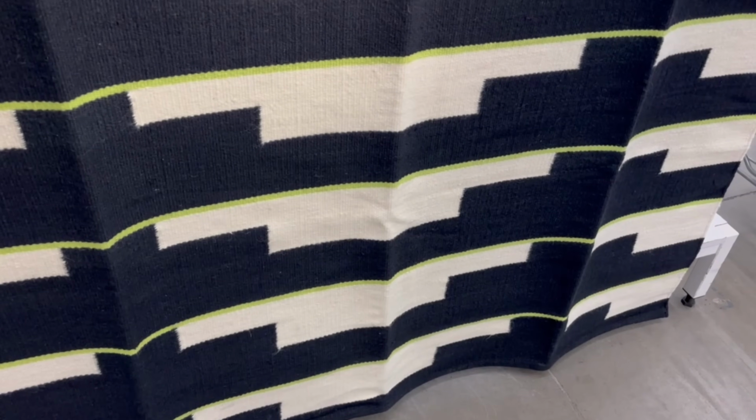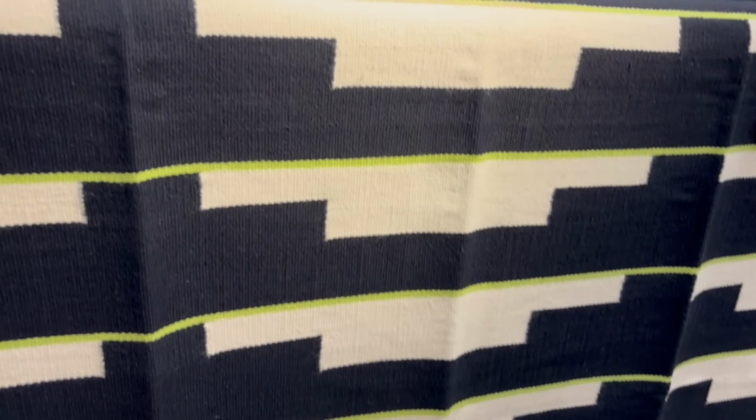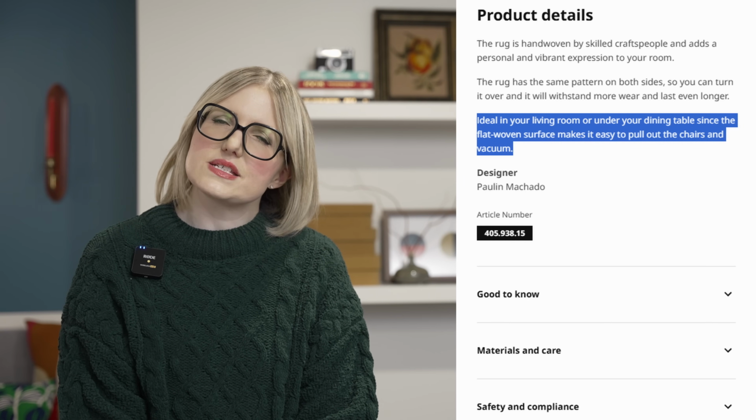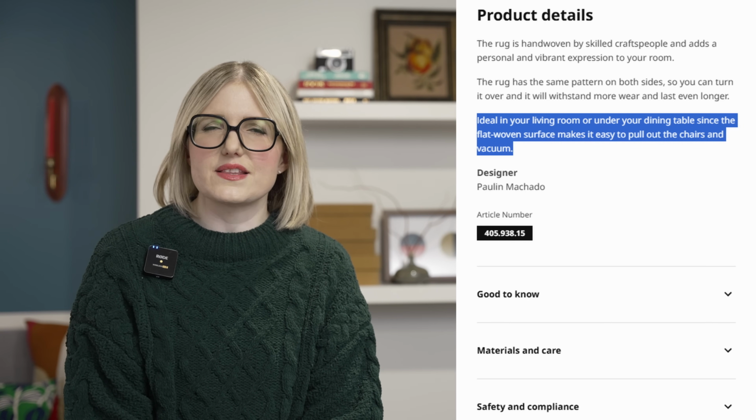This one actually reminds me a lot of this classic striped Stockholm rug that I'm sure we're all familiar with, but this one's got that little touch of green that I think just kind of freshens up the look a bit. Now I did notice that IKEA recommended these rugs for dining rooms because they said they're really easy to clean.